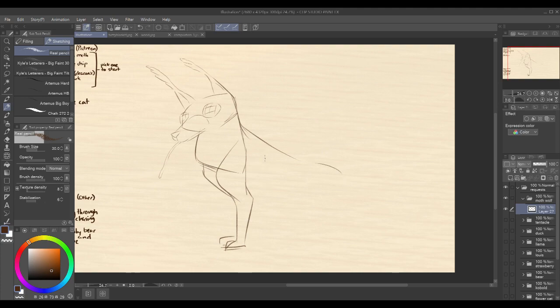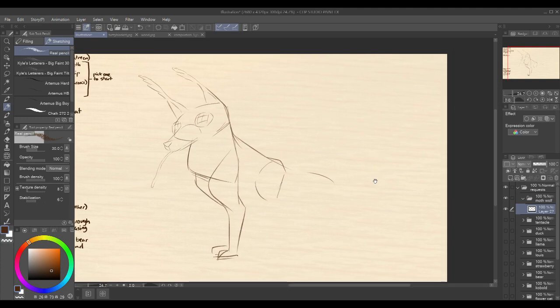So this is a bug, so it's going to have another set of shoulders, and it's going to have 6 legs, because it's a moth.